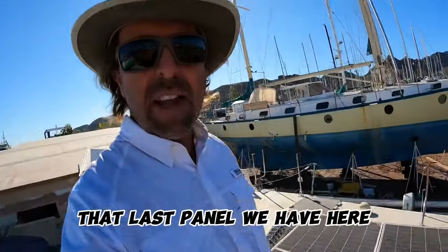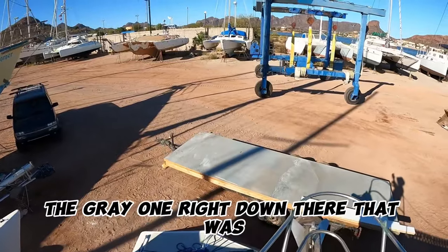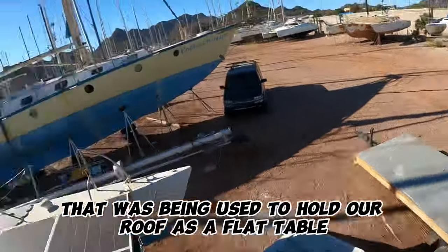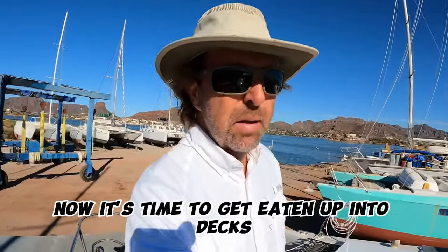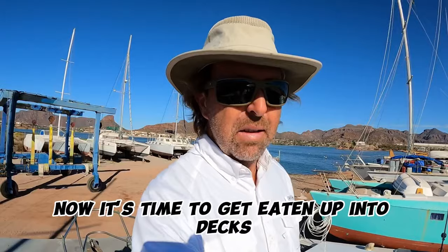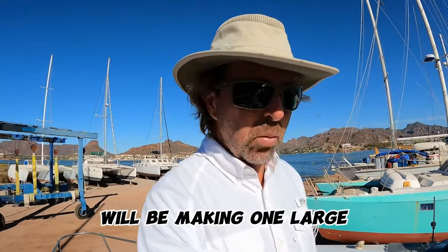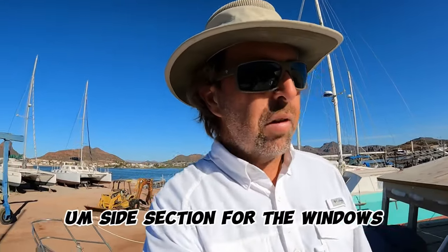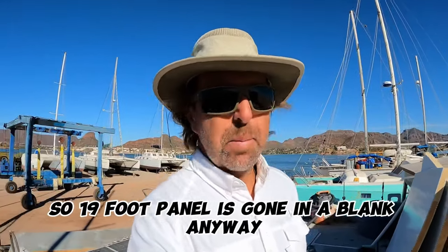Anyway, that last panel we have here, the gray one right down there, that was being used to hold our roof as a flat table. Well, its job is over. Now it's time to get eaten up into decks. Two of the side deck pieces that we'll be making. We'll be making one large side section for the windows. So a 19-foot panel is gone in a blink.